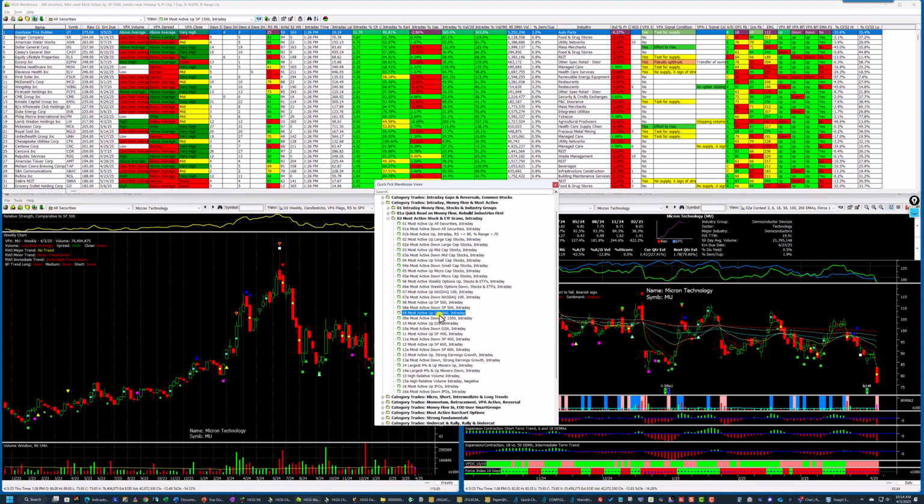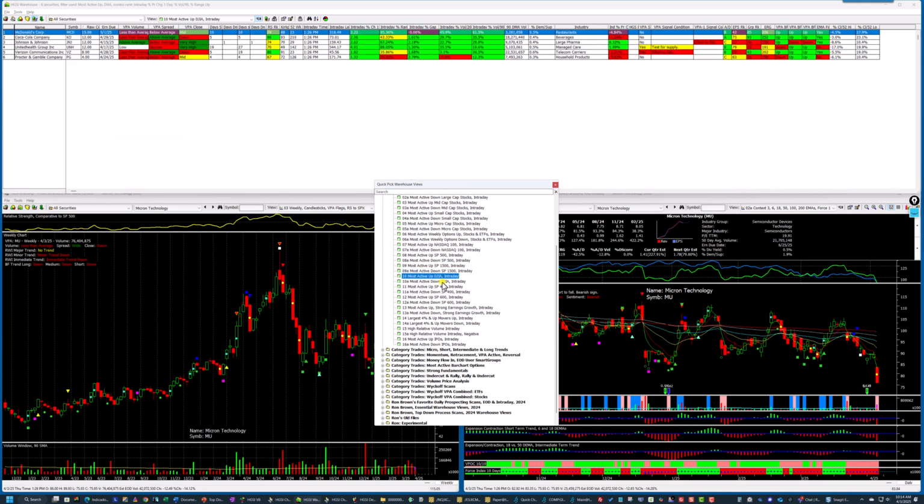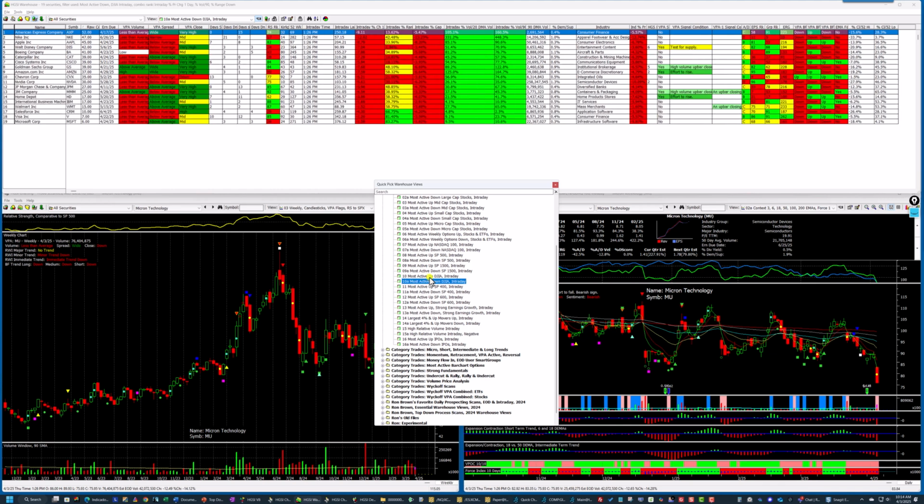You can see that these are conservative stocks. Up and here's down. Here's the S&P 400, 600. Most active up, strong earnings growth, nothing. I better check these filters here. Okay, I had my filter. I had to make an adjustment there.